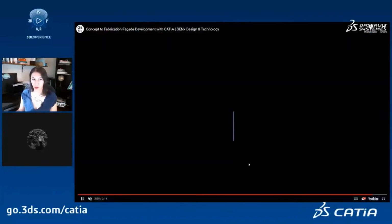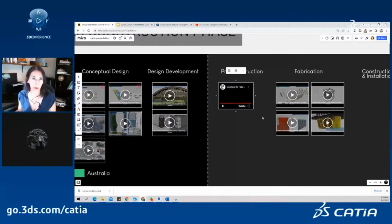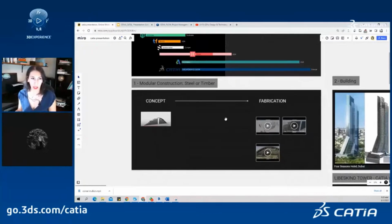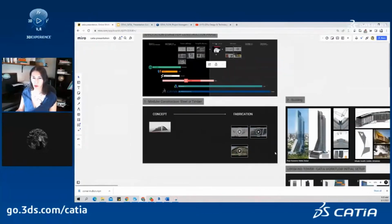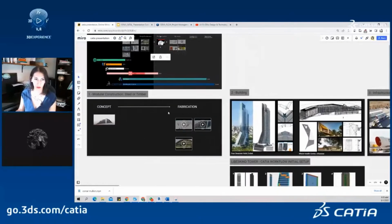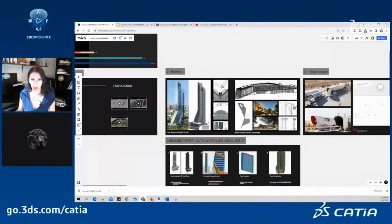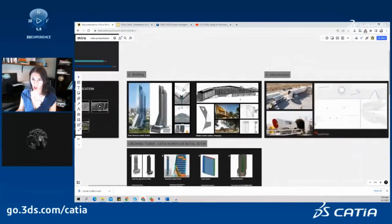Coming back to the beginning of the project, where we look into the instantiation and analysis, and see, by going back to the original division, if we need to do any further optimization on the system. So that being said, the areas where we use CATIA, which we mentioned and showed: modular construction, we went through these videos. The second one is building design. We show one tower, and we will actually open this file to show you. And infrastructure projects.